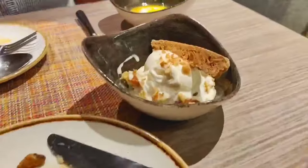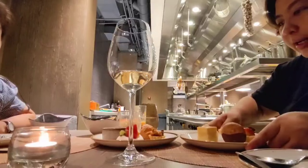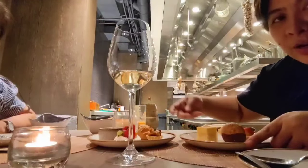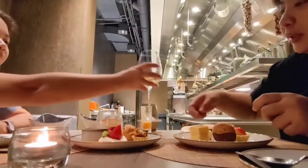This one's mine. Let me just meet my palate first. So, grabe. Last next dessert. And the chefs here are very accommodating. Tapos, sinasuggest talaga nila what food goes with. Kanin sila. So, eto. Ang dami ng desserts. Tapos, sinerve kami ng chef.